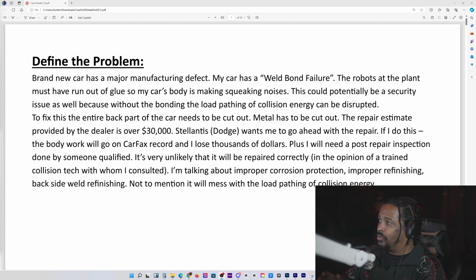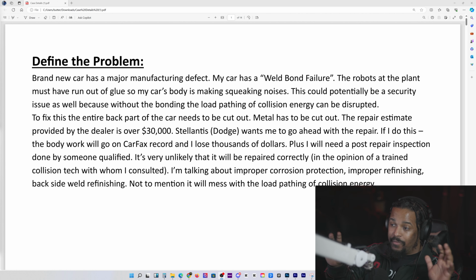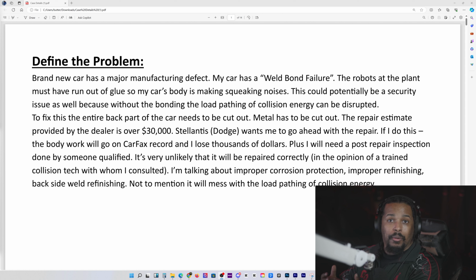We're going to go through the rest of this, and I'm going to give my commentary, but let's go ahead. Making body squealing noises. This could potentially be a safety issue as well, because without the bonding, the flow pattern of collision energy can be disrupted. So basically, if someone hits him, all the panels supposed to be glued together aren't, and where it's supposed to be a proper crash safety zone might not exist anymore, because the car is not glued together properly.